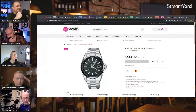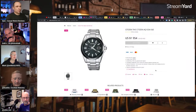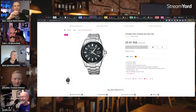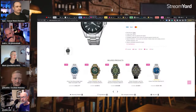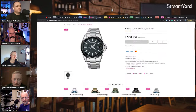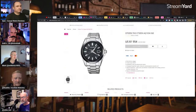On the Citizen again. Yeah, and still down the JDM Sakura rabbit hole. The watch I wanted to pick would have been way over, so I looked around, and for something that could plausibly be a go anywhere, do anything watch, really the Citizen Chronomaster line, you can't beat them. This is the Caliber A010 because it's got the power reserve on the dial, but it's a perpetual calendar. This is one of the larger ones.